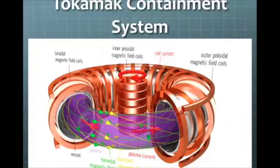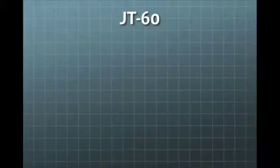Your plasma is being routed through this toroid shape. Now the toroid shape is so that you can maintain the direction of the plasma. If it was a straight line, you would have issues with leakage at the end, because once the plasma hits the wall, you're going to lose your heat. You're going to have to basically revert to your initial state and start over.